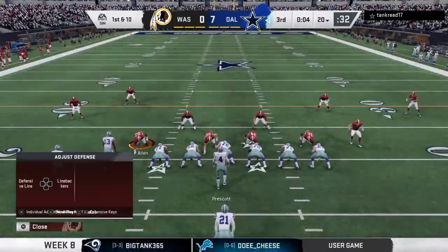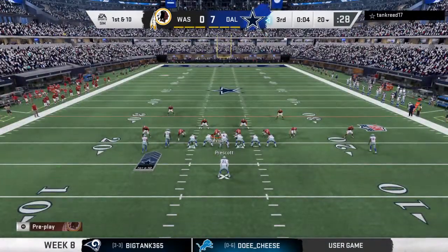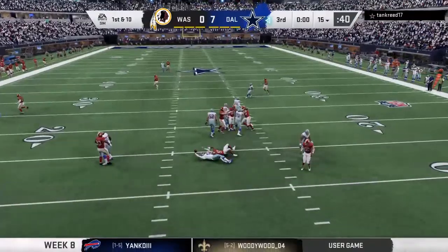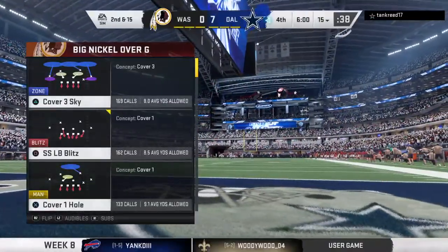And this will probably be the last play of the quarter. We're going to 53. 56. A first down throw for Prescott, and he is going to be taken down. And that should be the final play of this third quarter.